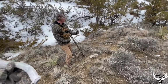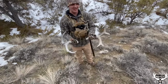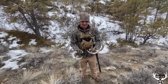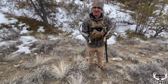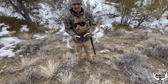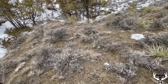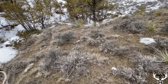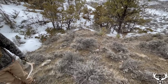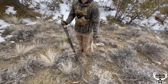How do these look together? I don't know. Yeah, forks are a little different. Yeah. Same gene pool. Yep. We ought to look in the bottom here for some brownies. Yeah. Now we're finding the big boys in this little area. Yeah, you're getting farther back in.